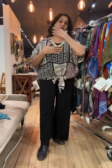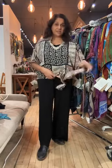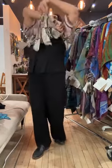So my neck being a little bit longer, I don't need the extra length right here. But if you have a shorter neck or a rounder, wider face, it's nice to have the V here, which elongates this whole part of your body, makes you look taller. So this is the front tie top.